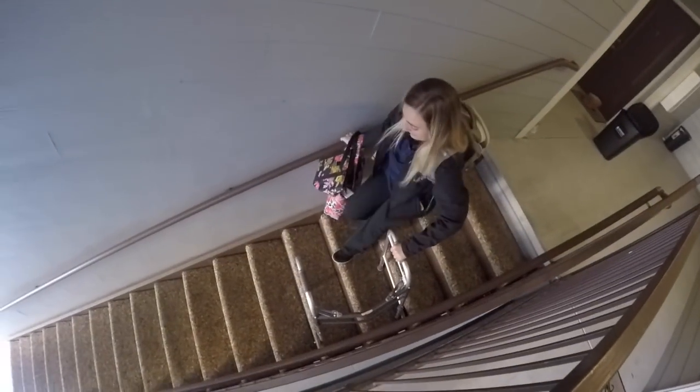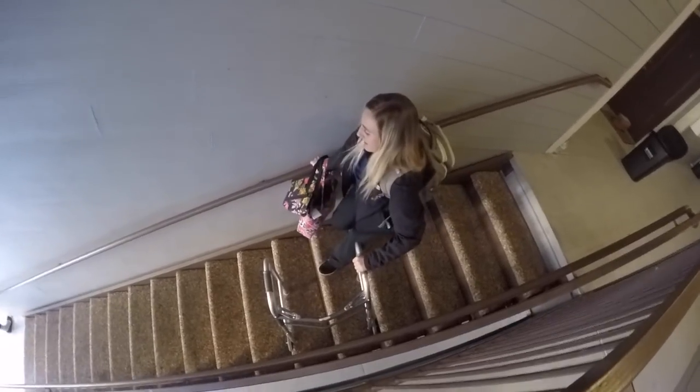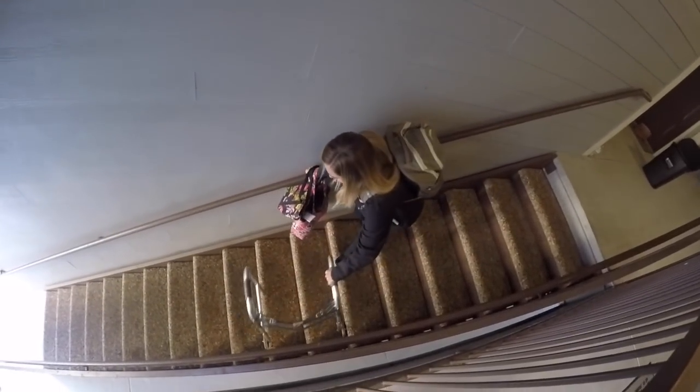If I had to use a walker every day and I lived on the second floor, this would definitely keep me from doing anything outside. I would probably stay in my apartment as much as I could to keep from going up and down the stairs.